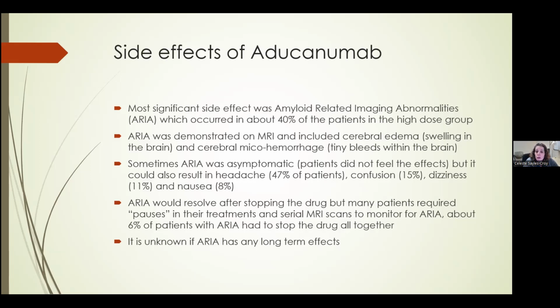ARIA usually resolved after stopping the drug, but many patients required pauses in their treatments because they would pause the treatment whenever they saw this ARIA, wait for it to resolve, and then often they would resume the treatment. And that was part of the reason they thought that the results from the Emerge may not have matched Engage: there were a lot more people that had to pause in the Engage. So they thought that might have accounted for them not seeing that effect, because people often had to pause and didn't receive the full dose.